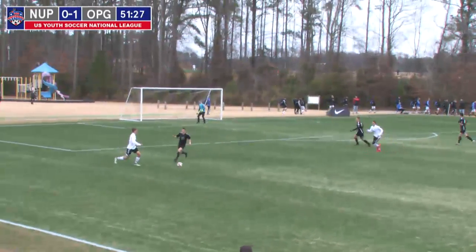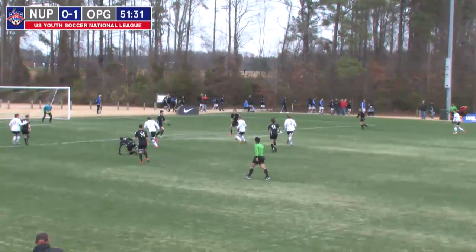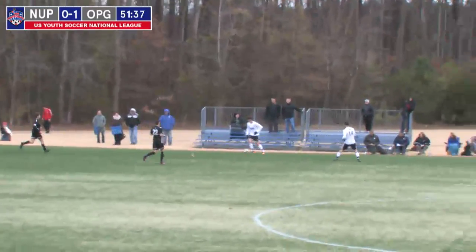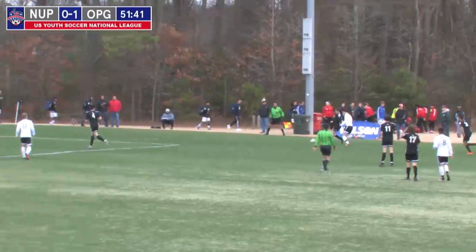Clipped over to the left hand side. Keeney's got a 1v1. Flicks inside. Chance of a shot. Blocked on the edge of the box. The shot was Tinney there. Good spell this from North United.